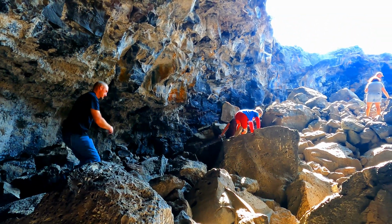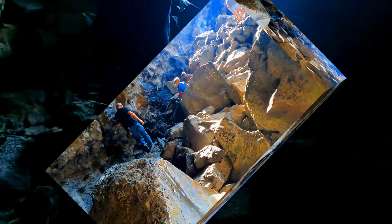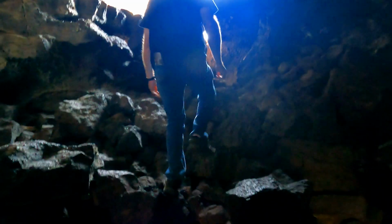At the end of Indian Tunnel, there's a really neat rock scramble to get up and out, and you have to climb through the skylight in the surface, and the kids really enjoyed this part. It was really fun to be off the regular trail and just to be down and explore the tunnel.